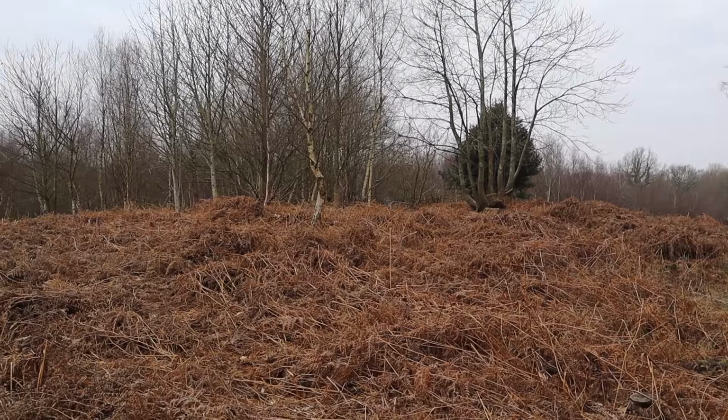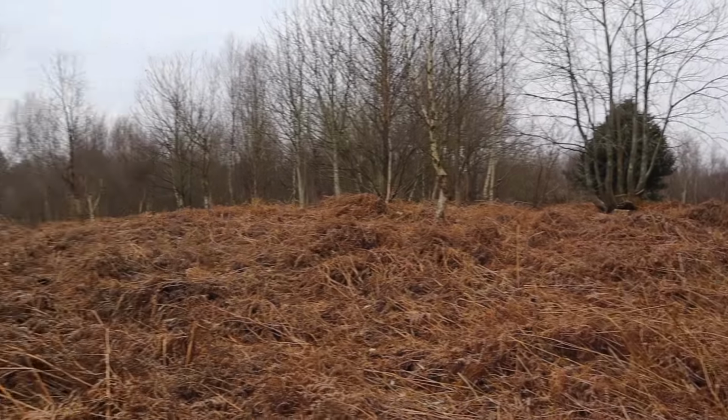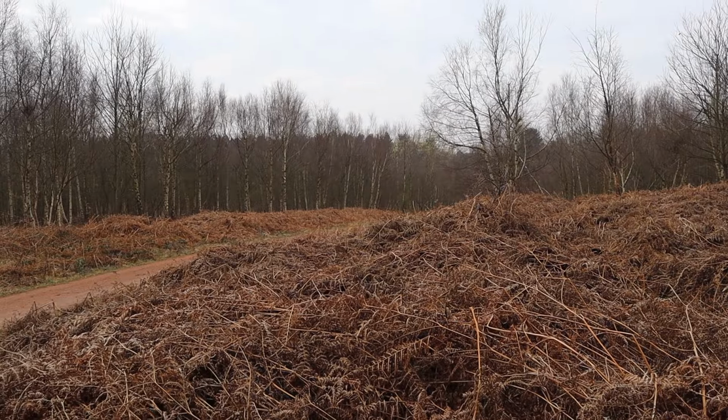You can just about see a little bit of smoke. But you couldn't see any flames if you were walking along this track, which is good.